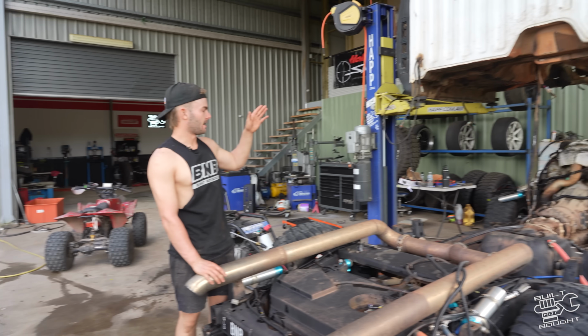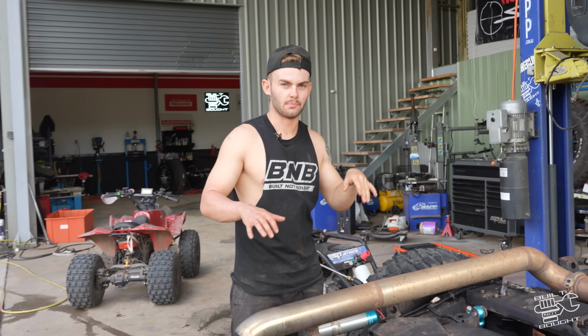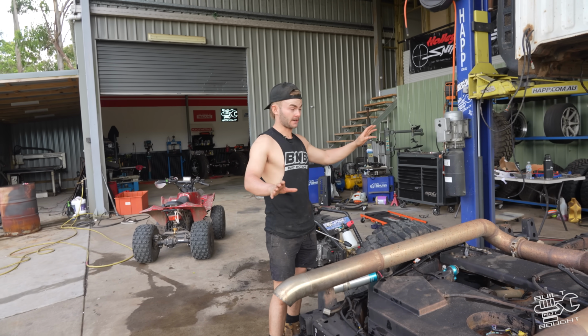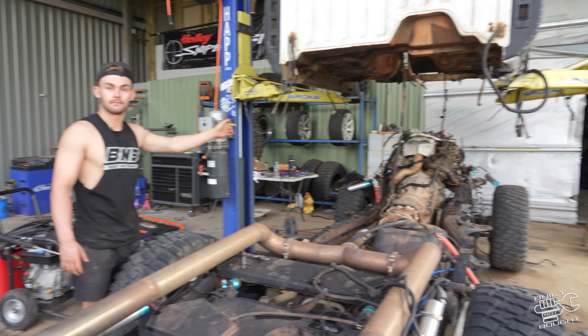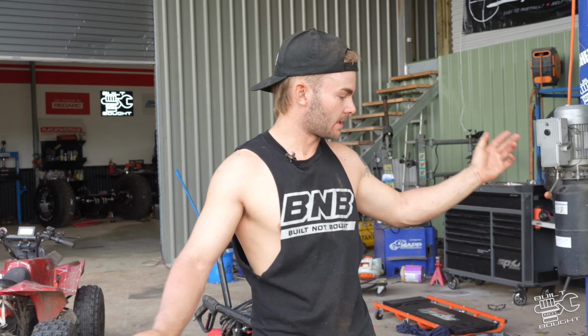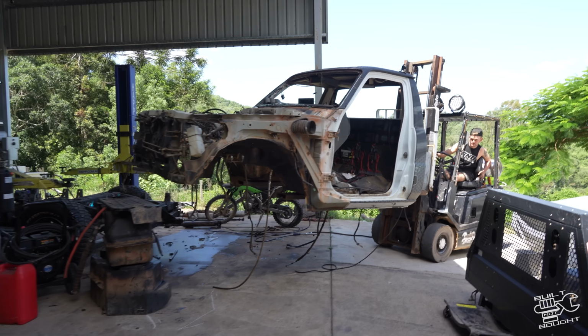Rightio, so we've got the cab off and given it all a good wash. We're not going to bore you with taking all this off, so I'm just going to rip all that off camera, and then we'll come back when we're getting the motor and the gearbox out. Then once we're back to bare chassis, we can get it sandblasted and repainted properly.